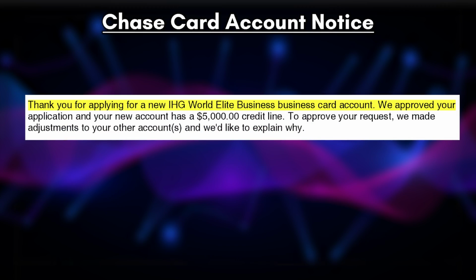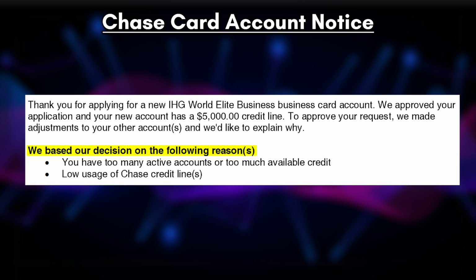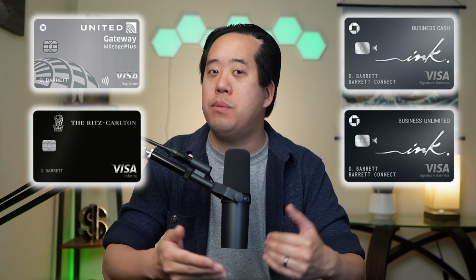It reads, "Thank you for applying for a new IHG World Elite Business card account. We approve your application and your new account has a $5,000 credit line. To approve your request, we made adjustments to your other accounts and we'd like to explain why. We based our decision on the following reasons. Number 1, you have too many active accounts or too much available credit, and 2, you have low usage of Chase credit lines." Now, I certainly don't have too many active accounts with only 2 Chase personal credit cards and 2 Chase business credit cards.